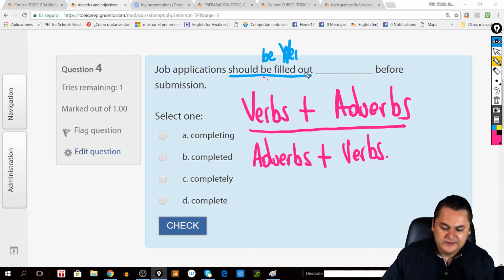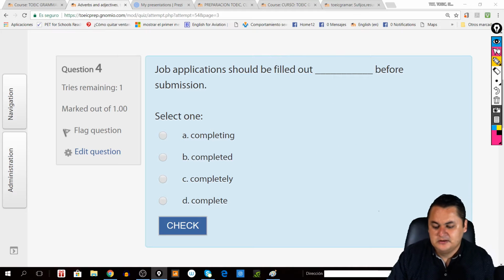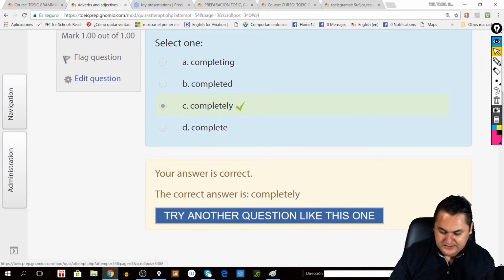So should be filled out is a verb, an action. So I need an adverb. And the adverb, as you probably remember, is option C, completely. Job applications should be filled out completely before submission. And then we do next.